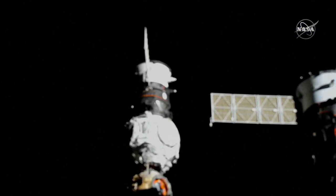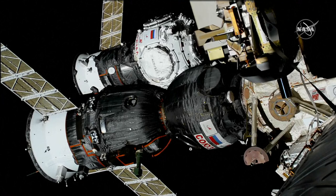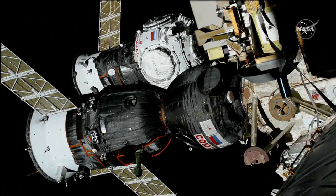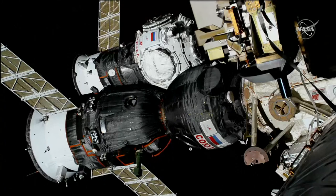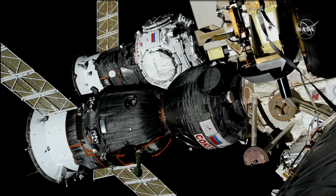Contact confirmed. And capture confirmed at 9:19 a.m. Central Time, 10:19 a.m. Eastern Time, as Prichal and the International Space Station flew 262 miles over Ukraine. So a holiday season delivery of a new module to complete the Russian segment of the International Space Station, now complete. The docking probe now retracting. This will pull the two docking interfaces flush against one another to enable the initiation of the closing of hooks and latches. Copy.